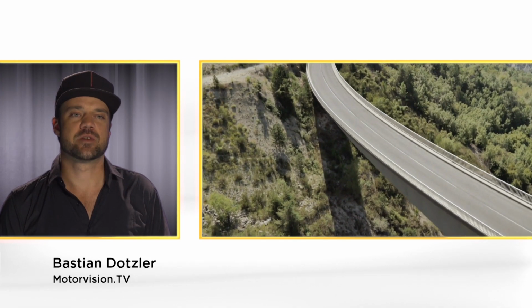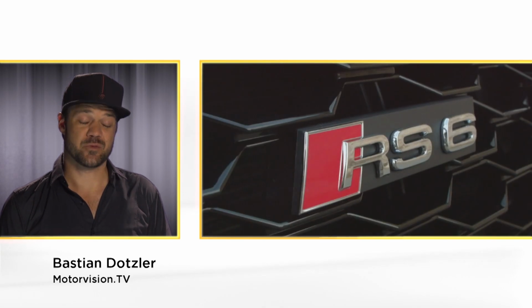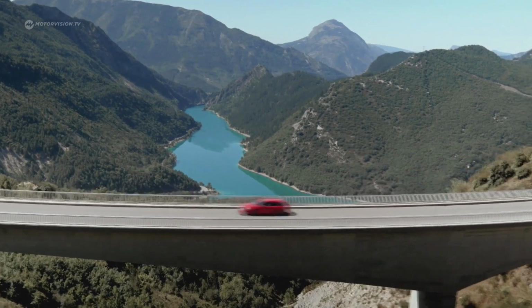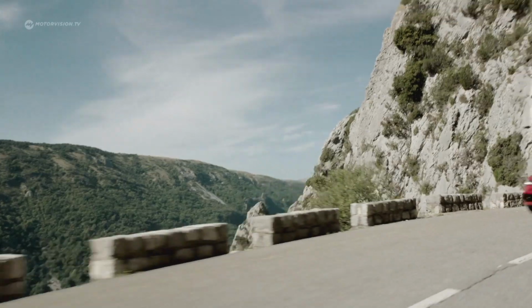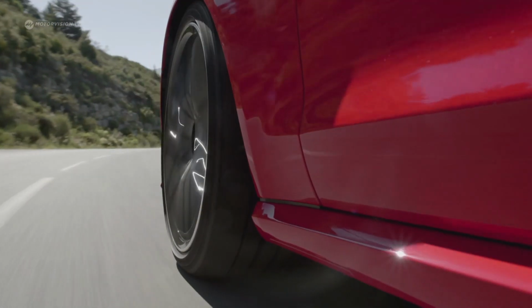The toughest opponent comes from the VW group. The Audi RS6 has a lot of power, sells really well, and is really hard to beat in terms of price. The family station wagon for races is available from just under 110,000 euros, and with this impressive performance, it is above reproach.